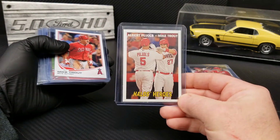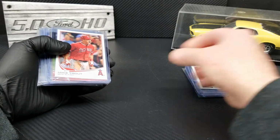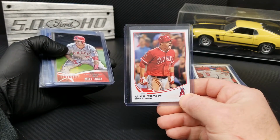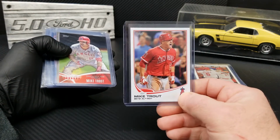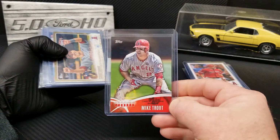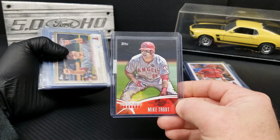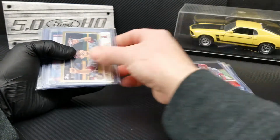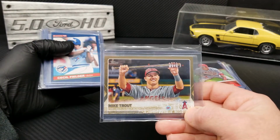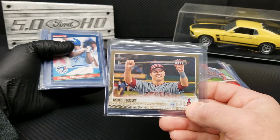And there's another Trout and Pujols out of Heritage. And I believe that's a 2013 Trout. I'm trying to pick up some of the older Trouts. And there's just an insert Trout. Cool looking card. And probably the only numbered Trout I'm going to get. Gold Trout. It's just a checklist card, but pretty cool.